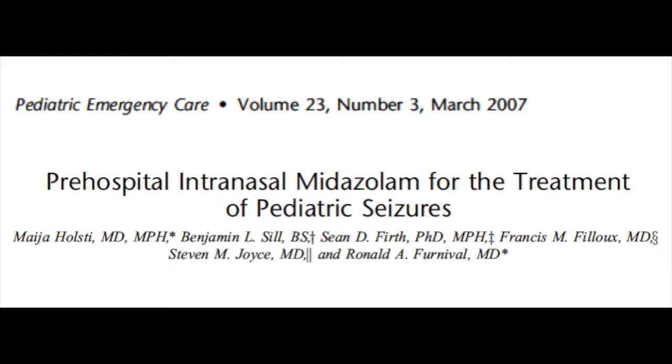The patients were similar with respect to age, sex, etiology of the seizure, and history of prior seizure or use of anticonvulsants. The primary outcome that this study looked at was the presence of ongoing seizure activity in the ED, and 38% of patients who received intranasal midazolam still had seizure activity on presentation to the ED, compared to 72% of patients who got rectal Diastat. When you do the math, that gives you an odds ratio of 4.16.